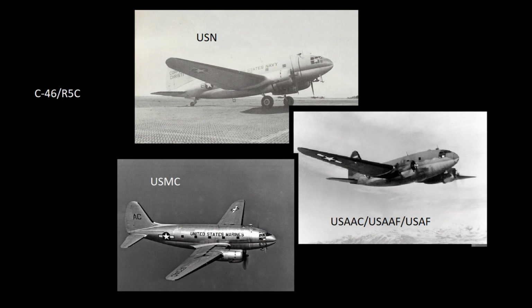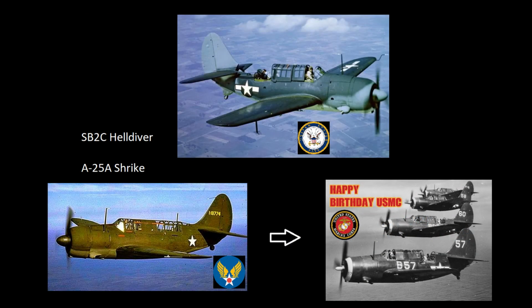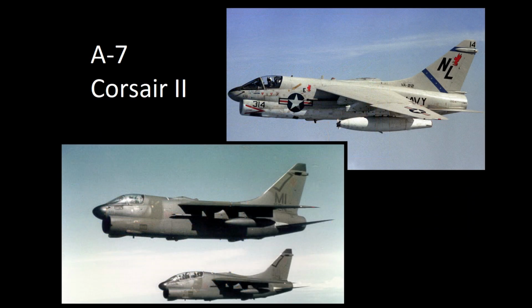What I didn't expect was to find airplanes like the Helldiver. I forgot that the Army had taken a batch of them, and they called them the A-25 Shrike, and they didn't really like them, so they gave them to the Marines who used them. And so those were like the only Helldivers used by the Marine Corps. And then there were some airplanes that the Marines didn't use that the Navy and Air Force did, like the A-7. And there's a whole story behind that I'll probably get into at some point.